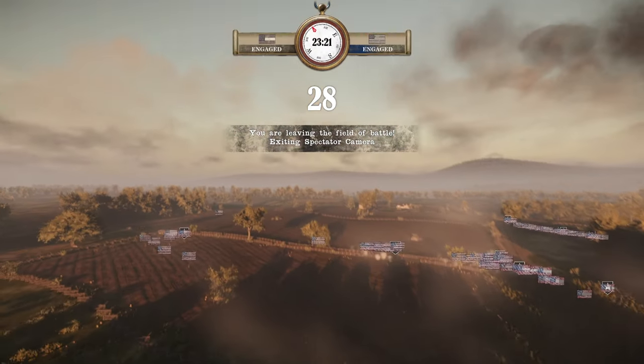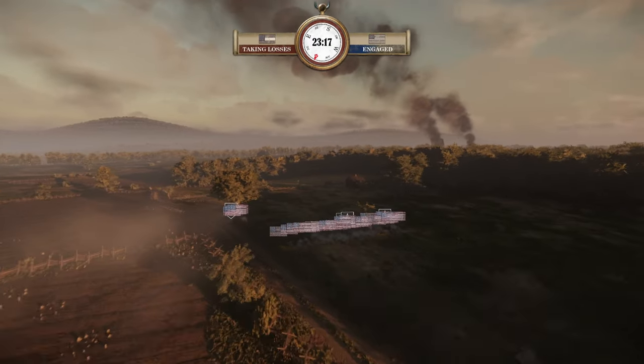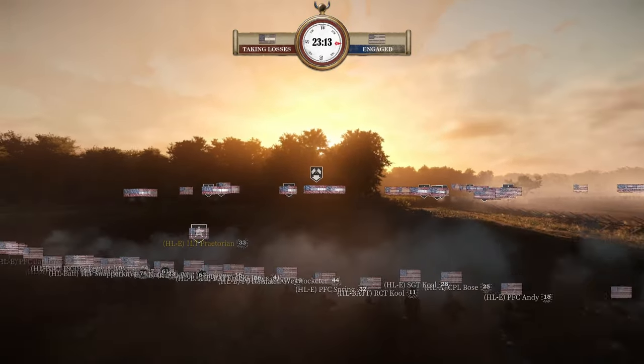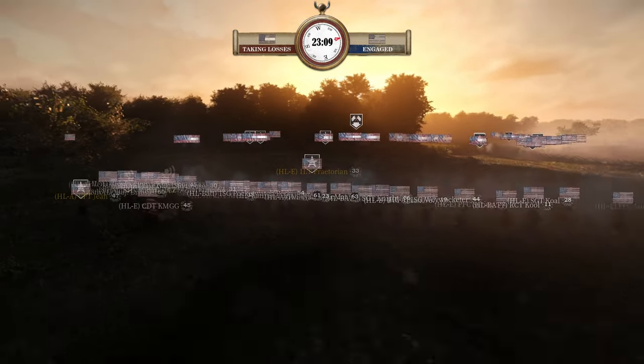Pretty static this whole time, not really much to say. Oh, okay, now we got... This is what I was kind of waiting to see here. It happened about the time I was thinking, now we had taken losses. This was kind of the move I was expecting to see here from, looks like HL. It's the main one forming this line here.